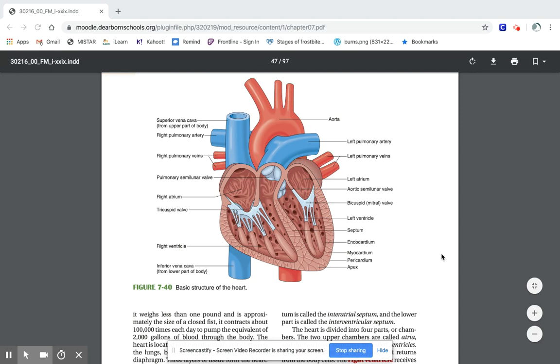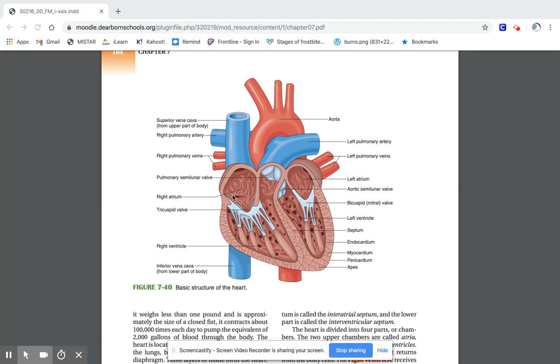So when we look at this heart, okay, there's actually 4 chambers. So you see this chamber right here, and then this chamber right here. Those are the 2 smaller chambers of the heart. Those are called the atria. All right, and then there's 2 larger chambers. So here's this one right here. Okay, that is called your right ventricle. And then this one right here is your left ventricle. So these are the larger chambers of the heart, your ventricles. Okay, the atria, or singular atrium, are the smaller chambers.